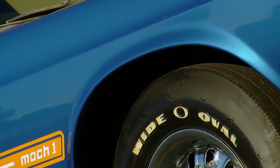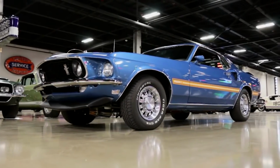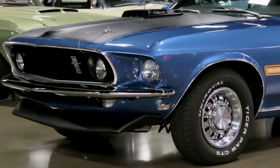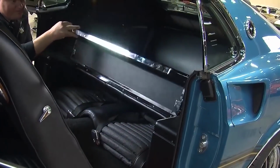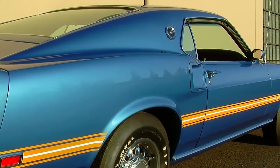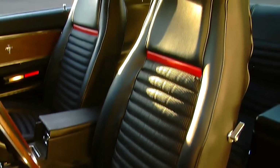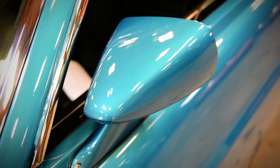Next up is the Mach 1 package offered on Mustangs. Given the name means the speed of sound, you'd think the Mach 1 option was a performance package, but it was really more about comfort and style. Mach 1s could come with a variety of engines. Of course, we like the 428 Cobra Jet versions the best. Other Mach 1 stuff included striping, special exhaust tips, cool red carpet and seat inserts in the '69 cars, racing mirrors, and optional spoilers.